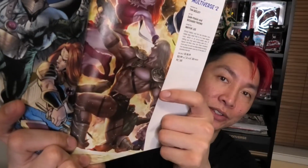He-Man and the Masters of the Multiverse, number 2. That is so the Dolph Lundgren He-Man there. Look at that. That is so the Dolph design with the shoulder shield things. I like that. I like that art.